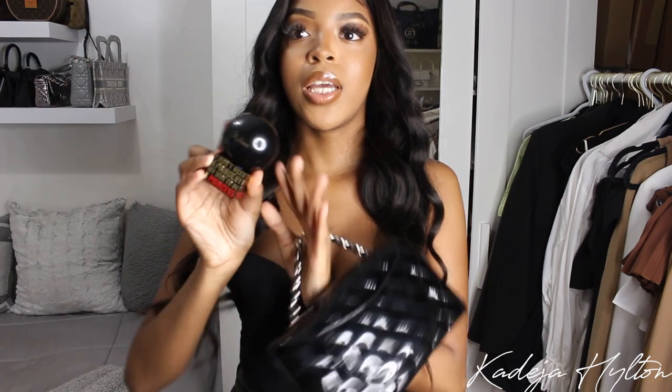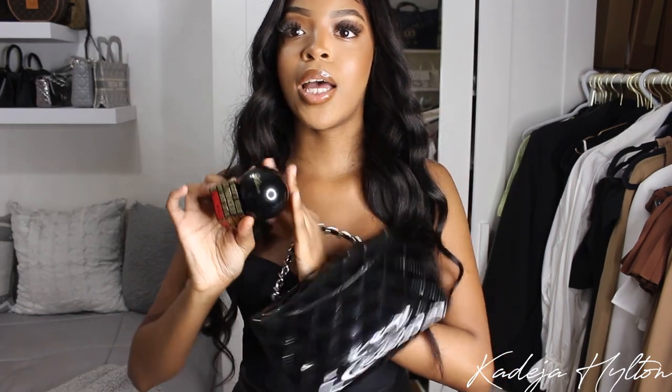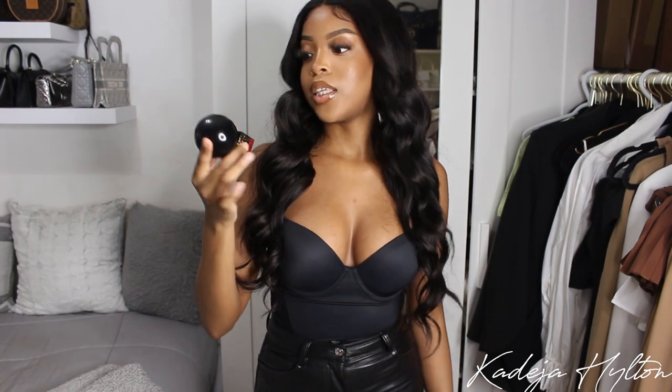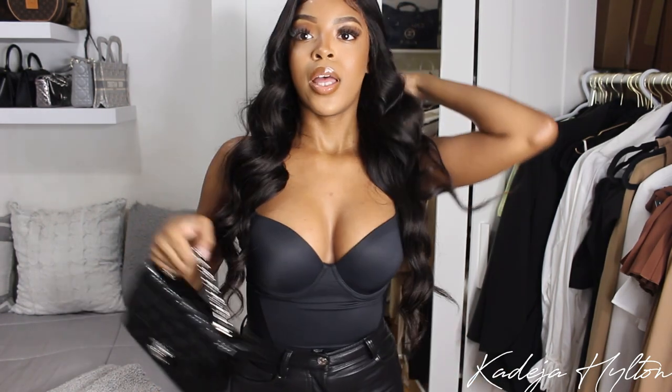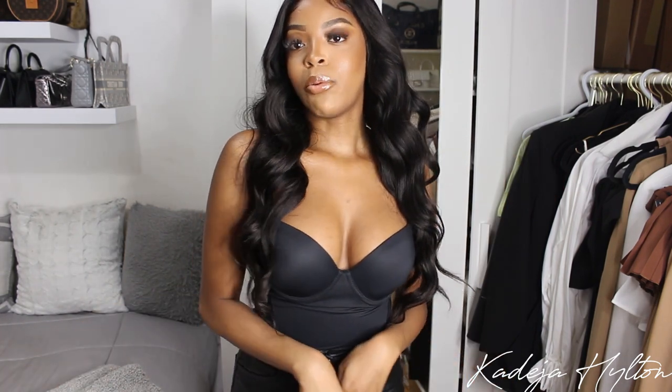And perfume of the day is going to be Killian Princess. Such a nice scent. This is probably my favorite perfume right now. I love it. So this is the outfit. I just need to get a jacket and I will see you guys when we get there.